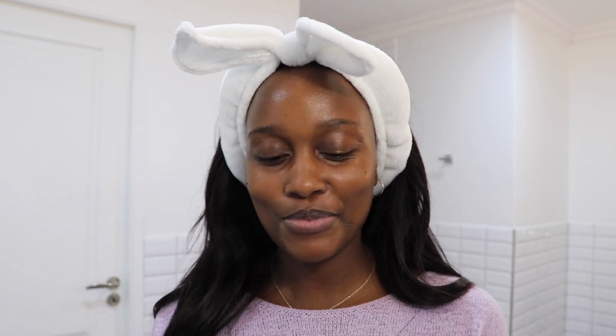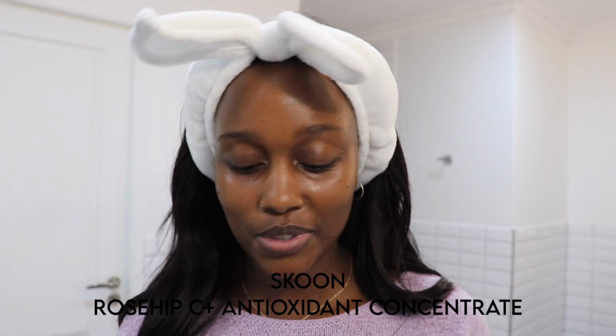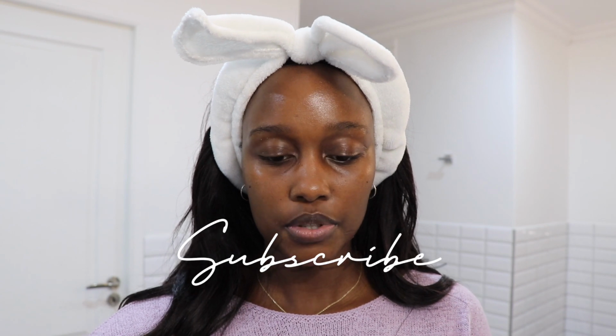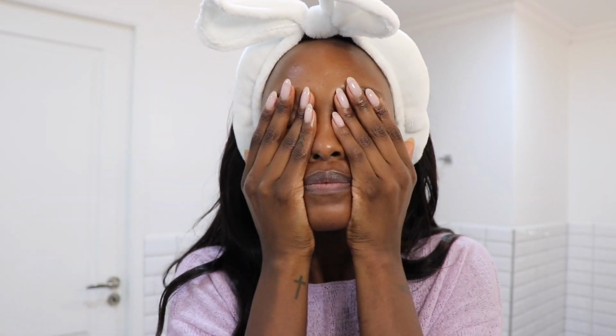The next serum that I use is this Rosehip C Plus Antioxidant Concentrate from Skoon, and I'm obsessed with this product. It has a deep tissue blend which is rich in antioxidants and bioavailable vitamin C. So I use 1 to 2 drops. Okay, so that's it for the serums.